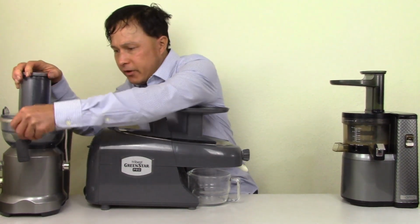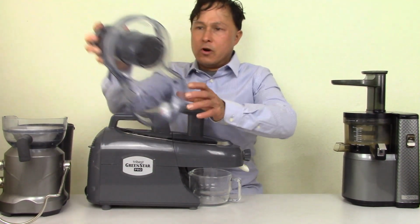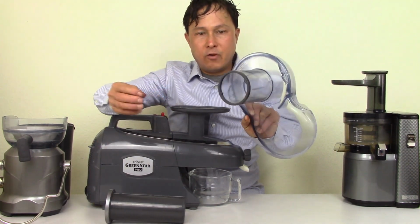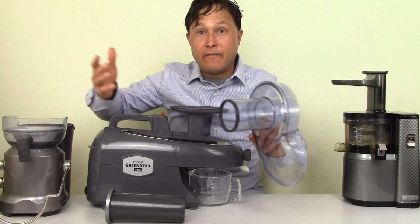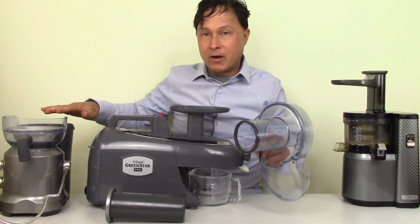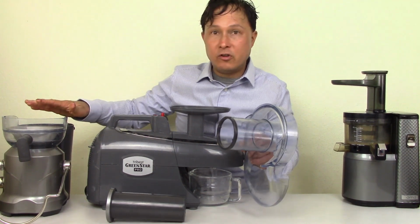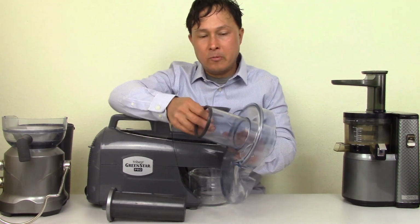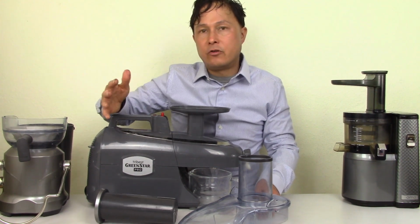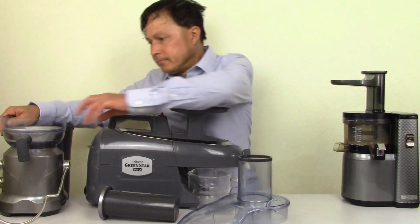So if we start with the Breville over here, how this machine works is you have a large feed chute, which is a pro, but it's also a con, because you can put things in fast. So if you want the fastest juicer, if you're saying any one of these juicers is faster than the Breville, you're definitely lying, because this machine is absolutely the fastest. I'll be timing that too. But the pro with fast is that you're going to save time, but the con is you're going to lose nutrients, in my personal opinion.